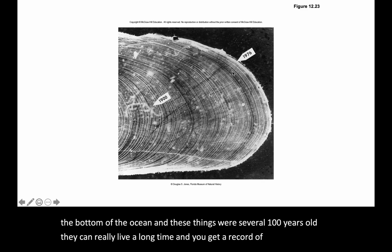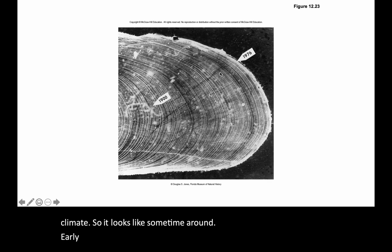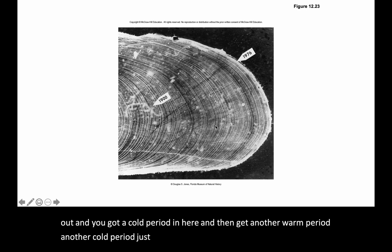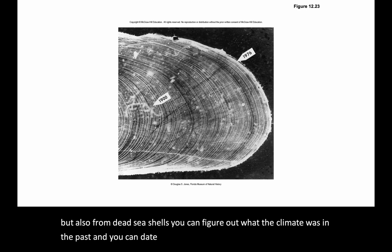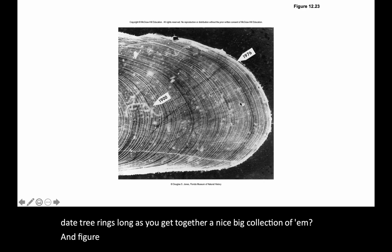So it looks like sometime around the early 70s, late 60s, was a very warm period. You got the bands all spread out. And you got a cold period in here, and then you got another warm period, another cold period, just like that, and an extremely warm period right in here. You could correlate this with temperature records from back then, but also from dead seashells. You can figure out what the climate was like in the past, and you can date these seashells exactly, just like you can date tree rings, as long as you get together a nice big collection of them, and figure out when the big years are and how many stripes apart they are.